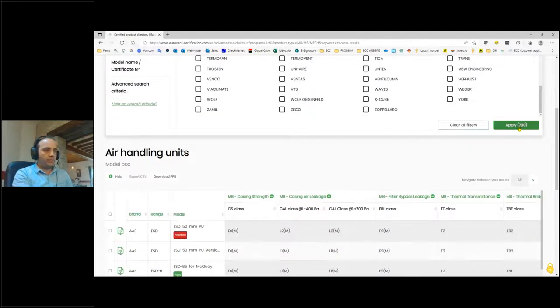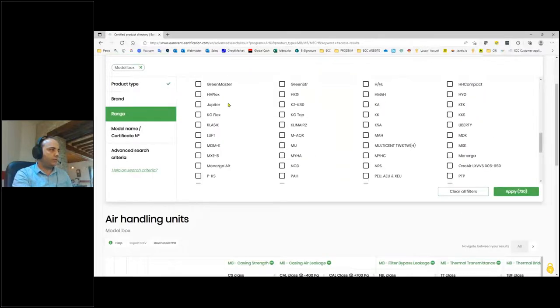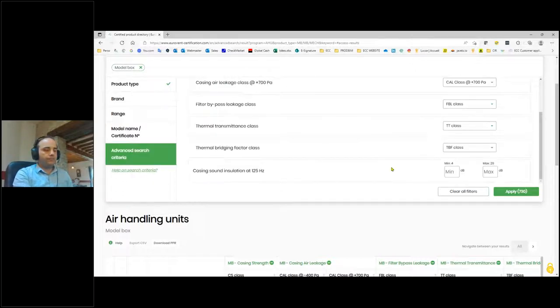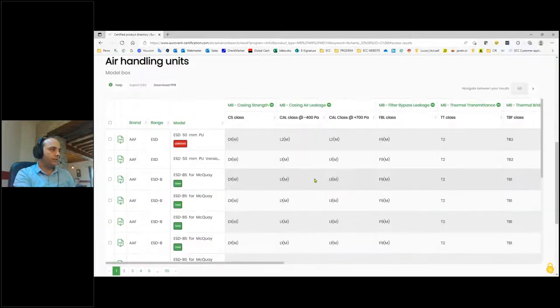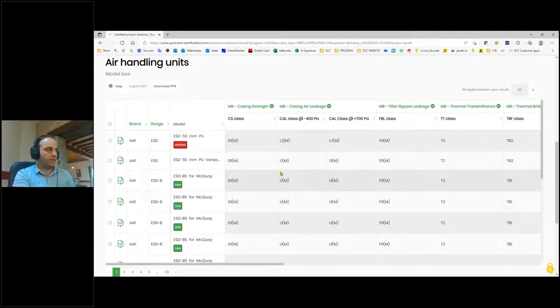In total, we have 730 model boxes certified. You have the different range names here. And you have the possibility to fine-tune your selection based on some criteria. For example, if you are interested in model boxes that have the best in class in terms of casing strength, you can select, for example, the D1 model boxes, and then you get a short list of the products that are compliant with this criteria.